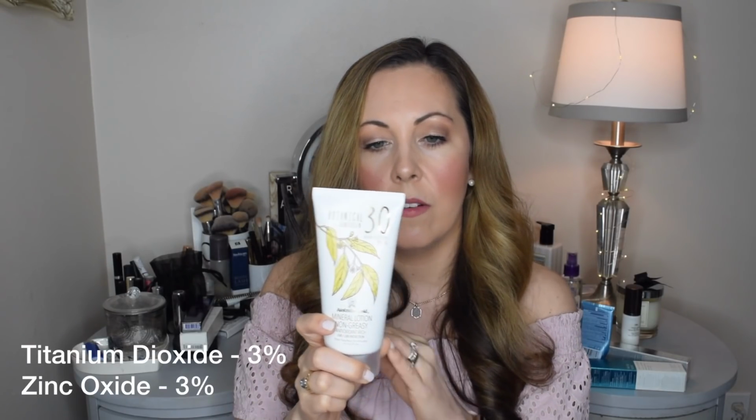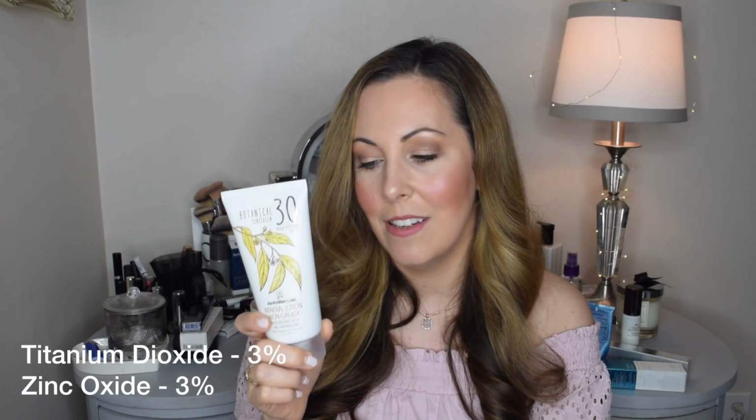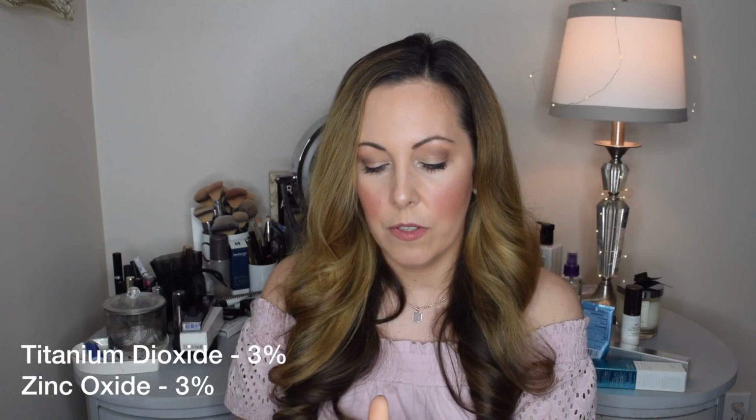This has been an SPF that I've been reaching for recently and I've really enjoyed it, especially with the summer months. It has a nice, clean, summery scent. This is from Australian Gold, from their botanical line, and this is an SPF 30 and it's a mineral-based sunscreen. It's water resistant for 80 minutes and the active ingredients are 3% each of titanium dioxide as well as zinc oxide. This is going to have a bit of a white cast to it.